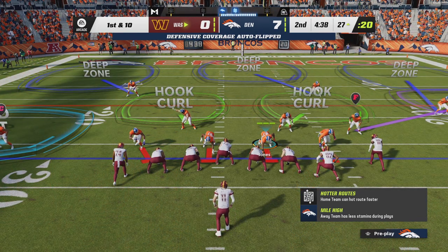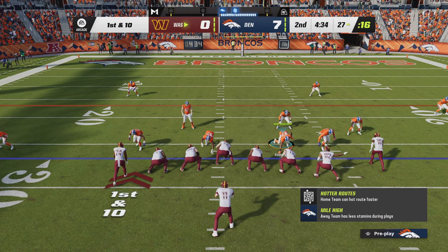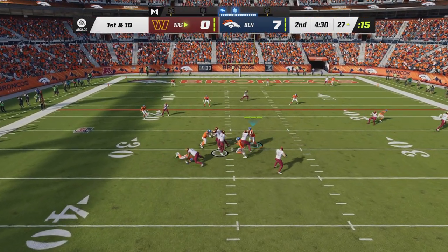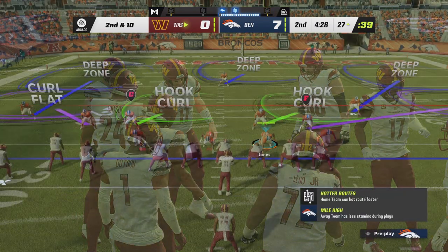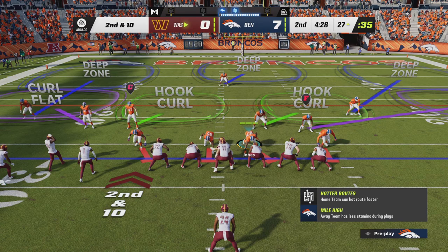Here we go. Wentz now on first down. And the coverage terrific there as that's knocked down and incomplete. So now second and 10 after the incompletion on first down.